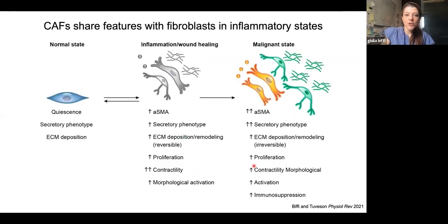And also, single-cell RNA sequencing studies have shown that not only are fibroblast CAFs similar across different malignancies, but they also share features with fibroblasts in inflammatory states. And so this adds an additional layer of complexity, because we need to be able to discriminate what is a feature that is typical of a CAF in a malignant state, or whether this is something that is also shared in an inflammatory state. And this is particularly important if you want to understand the biology of CAFs to design new diagnostic tools.